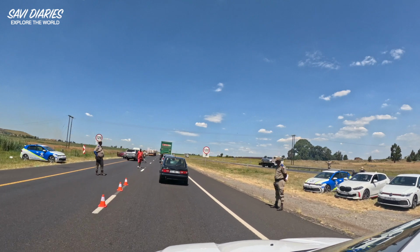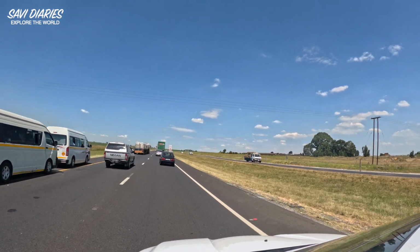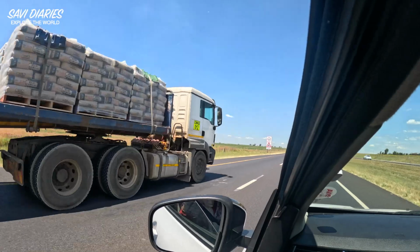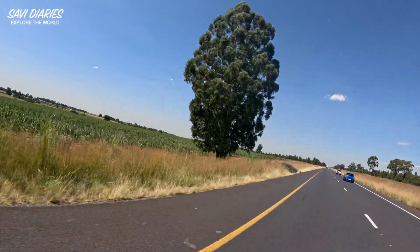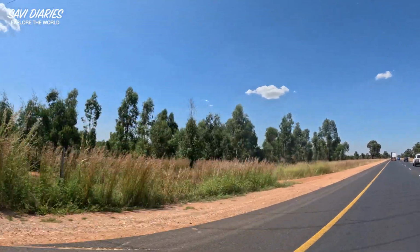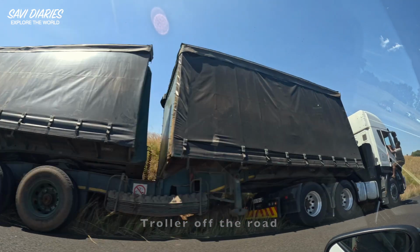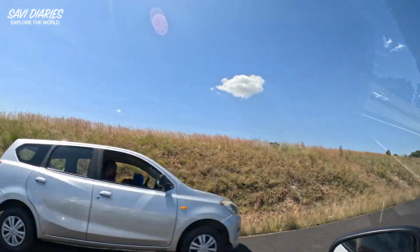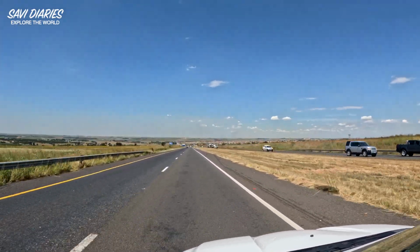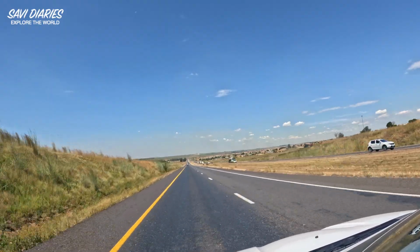We can see traffic police here, so it's important to follow the traffic rules, stick to the speed limit and stay alert. Oh my gosh, there's a big truck off the road, leaning to the left on the highway. So if you're driving, you really need to be extra careful. The roads here are well maintained and the scenery is so beautiful that it's tempting to just keep driving. This is why we enjoy traveling by road in this place.